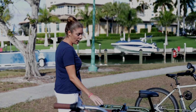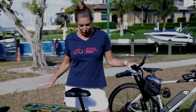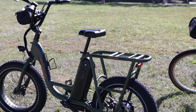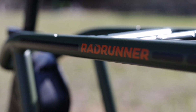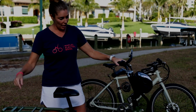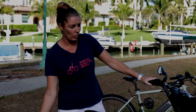Next, we have the Runner. This one is a really super cool retro style frame in that hunter green, really calls attention. It's a very utilitarian bike. A lot of accessories can go on here. You can carry about 300 pounds of cargo if you want to throw beach chairs, a cooler, and things like that on the back. This one also, in addition to the others, has the integrated brake light, so people behind you can see when you're braking.